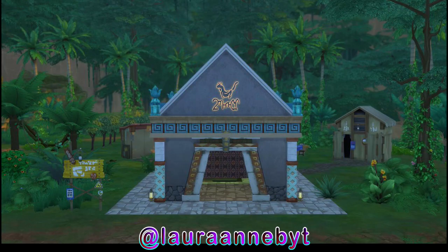And the next one comes to us from Laura Ann BYT, and she says, no trip to Selvadora is complete without a dip in the sacred cenote. Immerse yourself in the sacred waters. After your swim, admire our discount foods and goods. Be sure to leave an offering to Madre Cosecha.